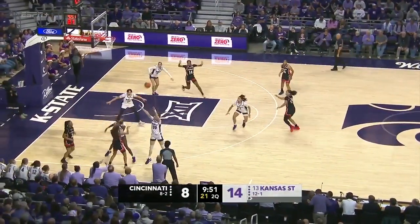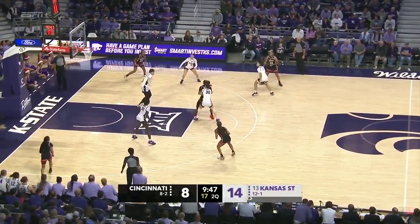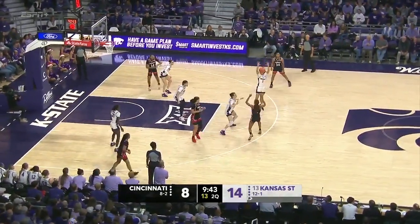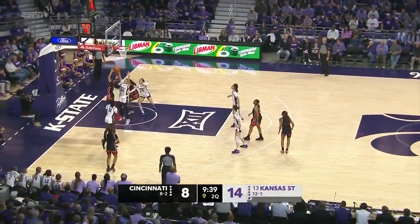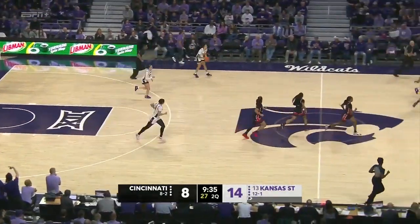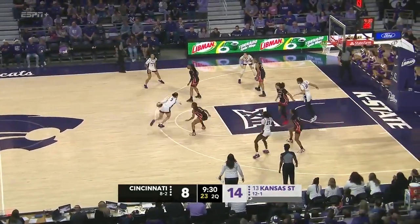A little zone by K-State to open up the second quarter. Cincinnati just one of their last 9 in that first 10 minutes. A big piece of that puzzle is you've got to be able to get penetration. They've got to find a way to attack the gaps and get inside this Kansas State defense. Amani Lester with a block shot. Kansas State, another good defensive stop against this Cincinnati team.